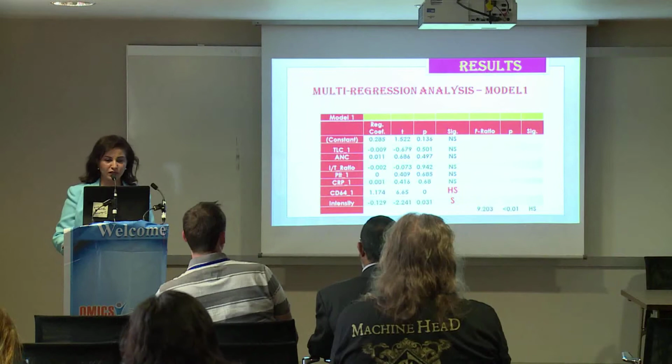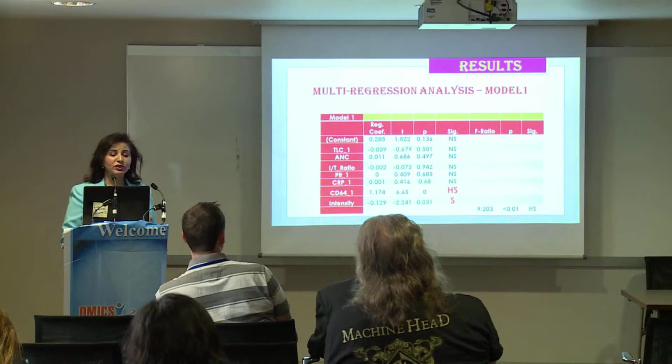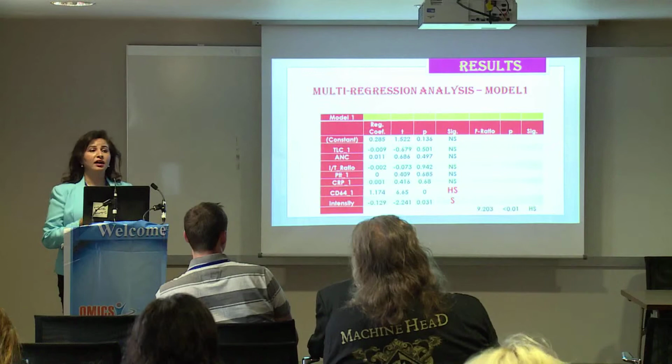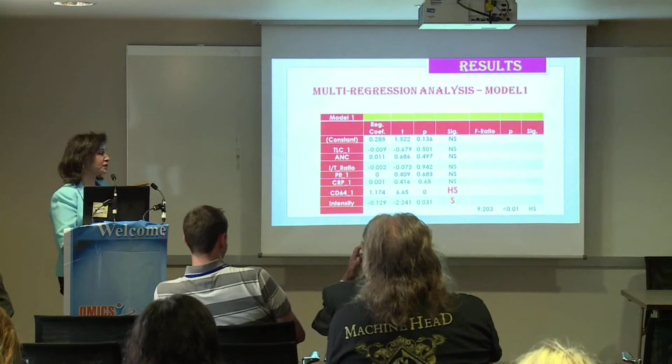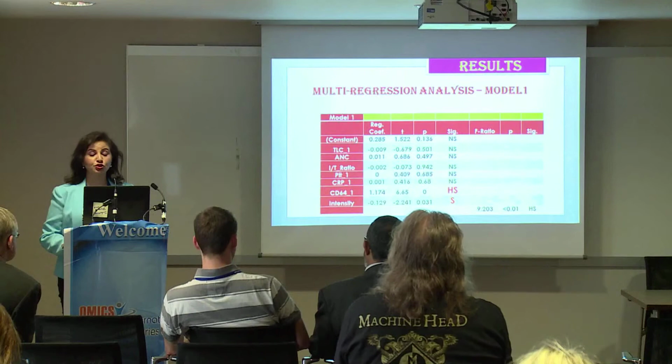The third question was what panel to choose. So we did a multi-regression analysis using SPSS version 22. We did multiple combinations to find which combination is the best. In the first model, we included all our parameters, and we only found that the CD64 percent and intensity were the significant parameters, and the others had minimal contribution in the diagnosis of sepsis.